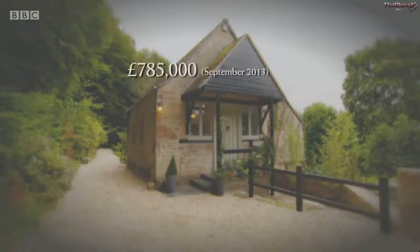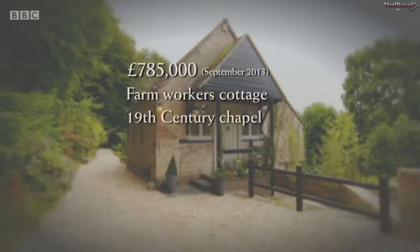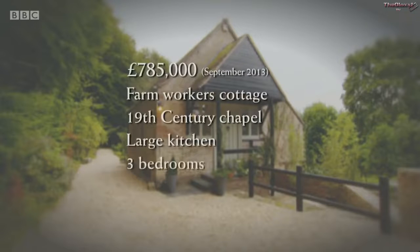On the market for £785,000, our mystery house is over budget, but the owner is open to offers, and the property requires no work. Originally a farm worker's cottage, a Methodist chapel was added in the 19th century. The accommodation includes a spacious kitchen and breakfast room and three double bedrooms. As well as a rear garden, the property comes with 6 acres of woodland.